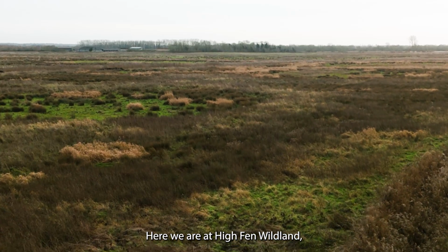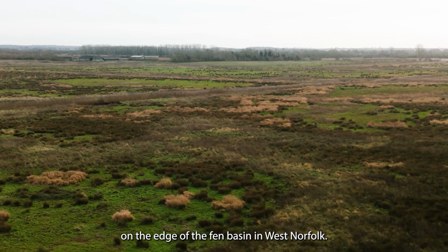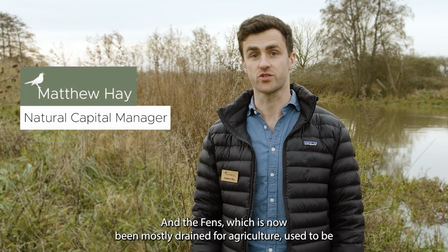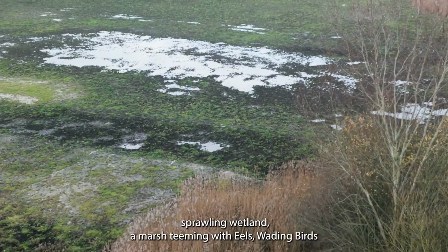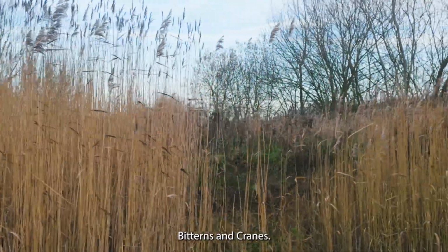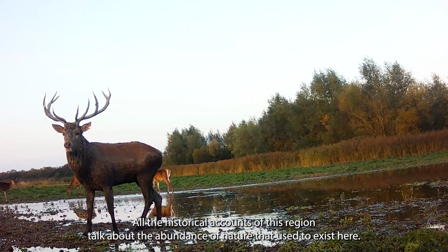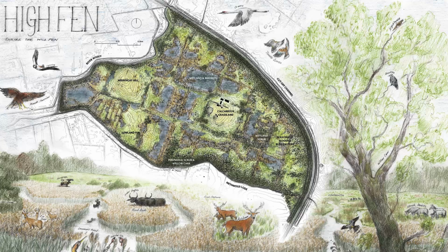Here we are at Fen Wildland, which is a 300-hectare site on the edge of the Fen Basin in West Norfolk. And the Fens, which has now been mostly drained for agriculture, used to be 400,000 hectares of the east of England that was just a sprawling wetland, a marsh teeming with eels, wading birds, bitterns and cranes. All the historical accounts of this region talk about the abundance of nature that used to exist here, and it's that nature that we're going to try and bring back at Fen.